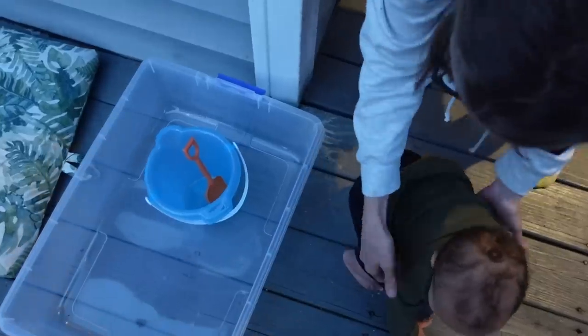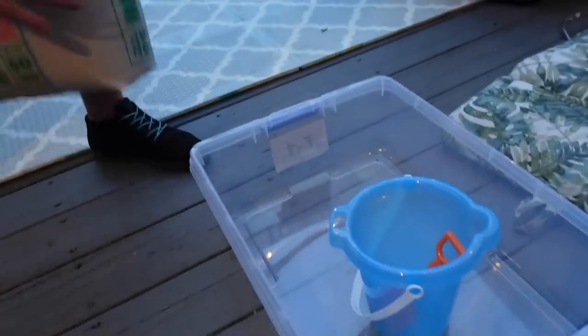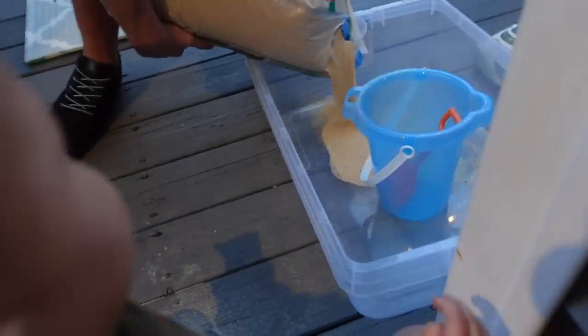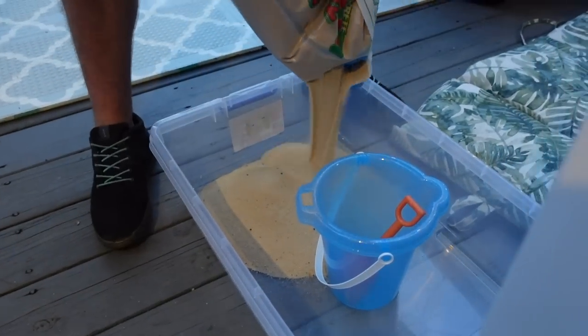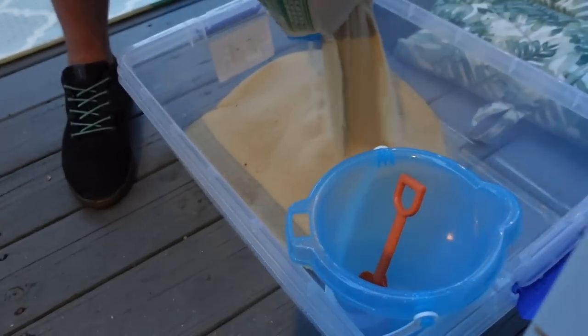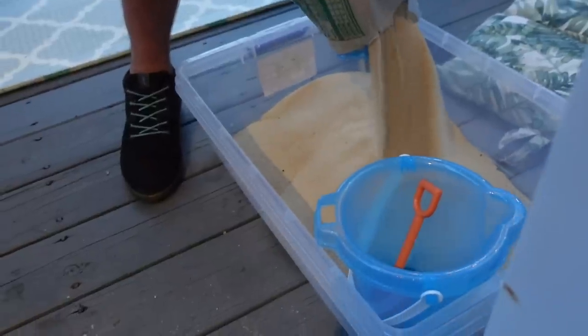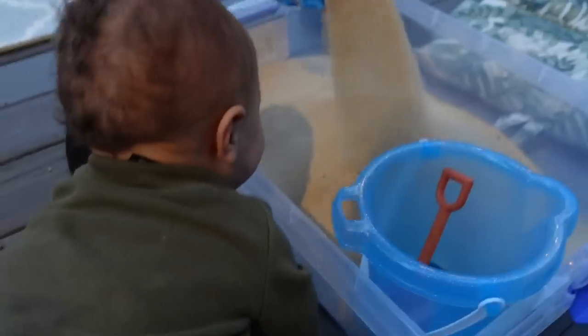Okay. All right. Here we go. Ready? Can Mama hold the camera? Yep. All right. He stuck his hand in. Oh, wow. I guess we are gonna use that whole bag. Oh, yeah. I guess we could save some. Oh, okay. That's probably... Oh, yeah, that's great.